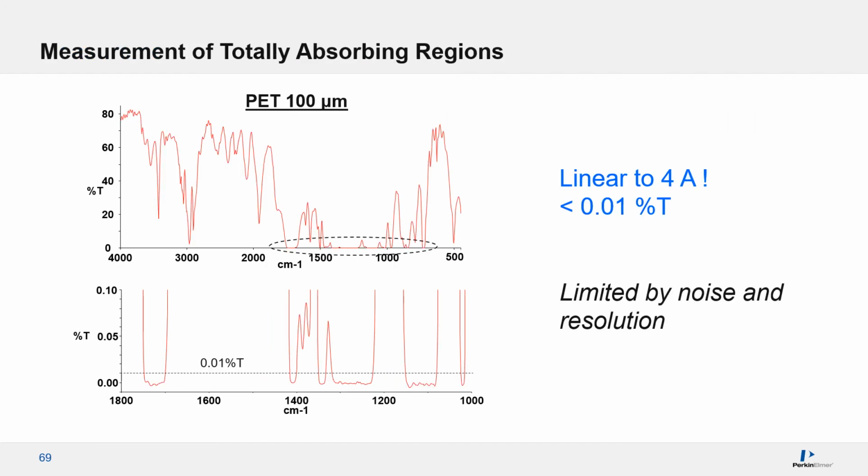A recommended test for FTIR spectrometers is to measure totally absorbing bands in a film of polyethylene terephthalate. At 4 wave number resolution, spectral resolution that is, these strong bands can be seen to have transmittance below 0.01% transmittance, or 4 absorbance values. This can be contrasted with dispersive infrared spectrometers, such as the PerkinElmer 983, where stray light is typically around 0.1% transmittance.